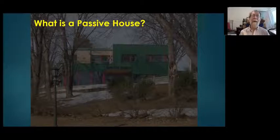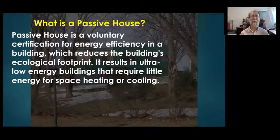So many of you, I think, know what a passive house is. It's a voluntary certification program. I guess you could compare it to the LEED certification program, although it very tightly addresses energy use for day-to-day living and tries to minimize that as much as possible. So that's its primary focus. Especially space heating and cooling.